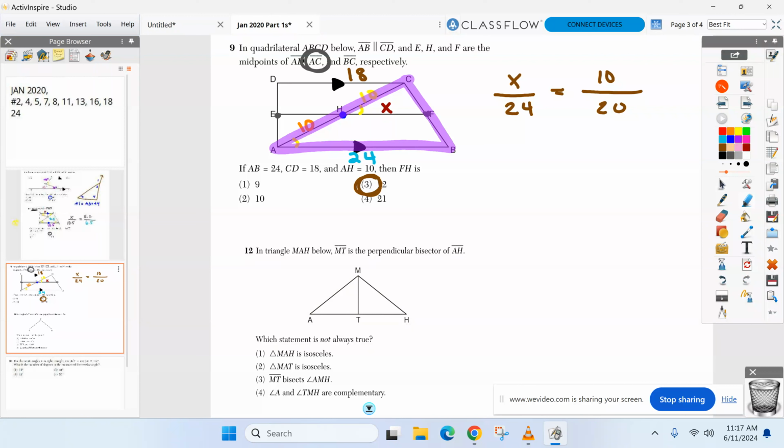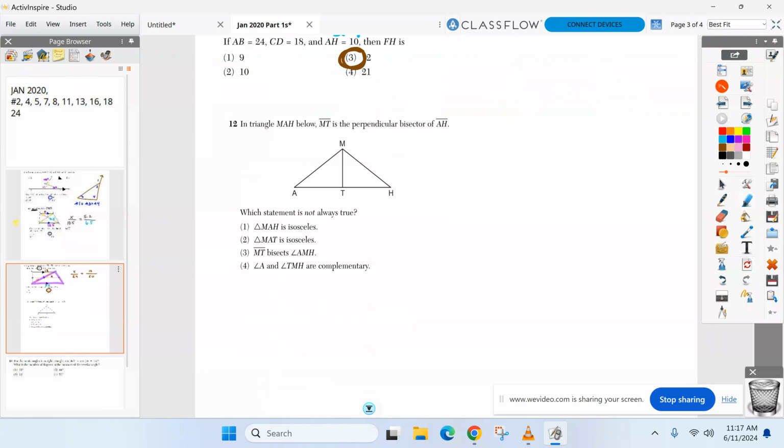All right, everyone good? I told you they're going to be tough. Some of them are tough, and I'm not even done yet. 12. Here's another tough one. Mark up your diagram with those givens.